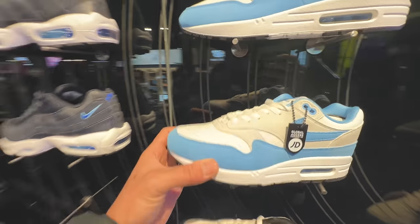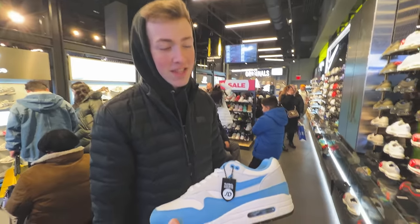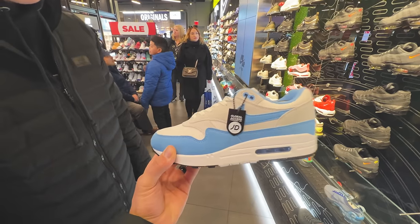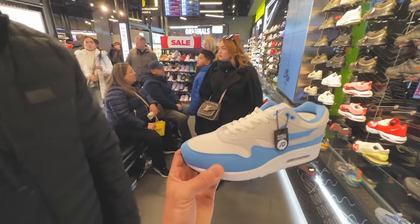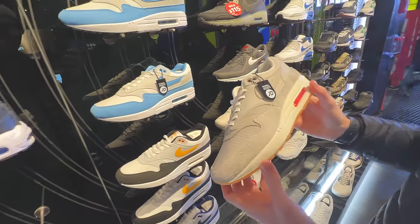Damn. This Air Max right here, I've been talking about to a lot of people. These are clean. I like these. I don't know about you. I like the red, but this pair is clean, bro. I got the royal blue, but the baby blue, yep. I'm rocking with these. That's more grown man, you know what I'm saying? This got the leathers with the suede.